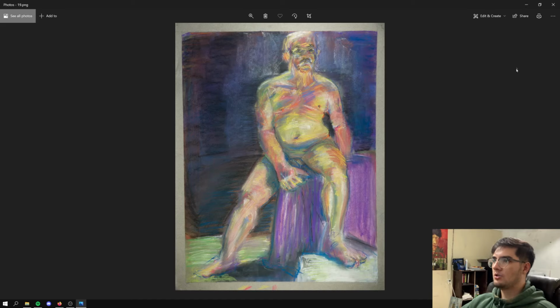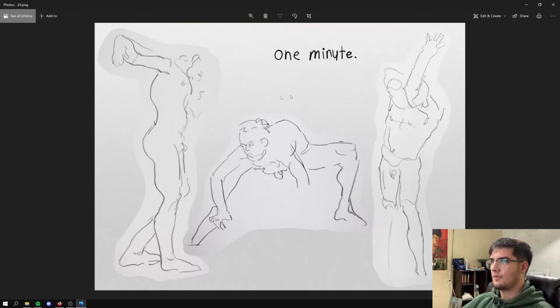Here's a 4-hour pose, and this one was also done in my first ever figure drawing class. Those are 4 hours. Here's some 1-minute gestures, and the feet once again look like socks. The hands could use some more work.